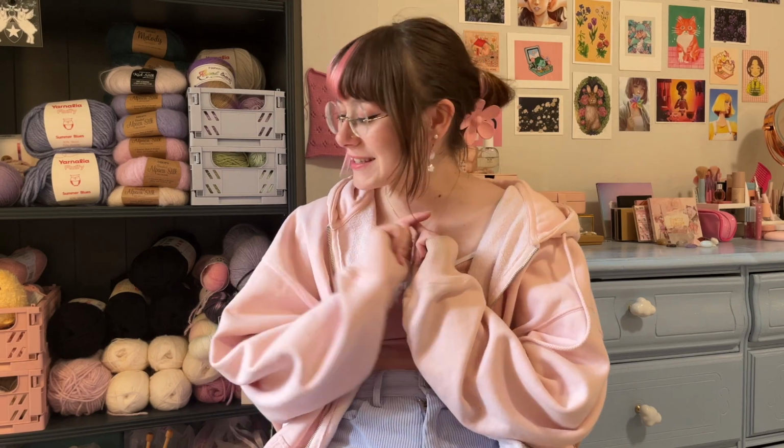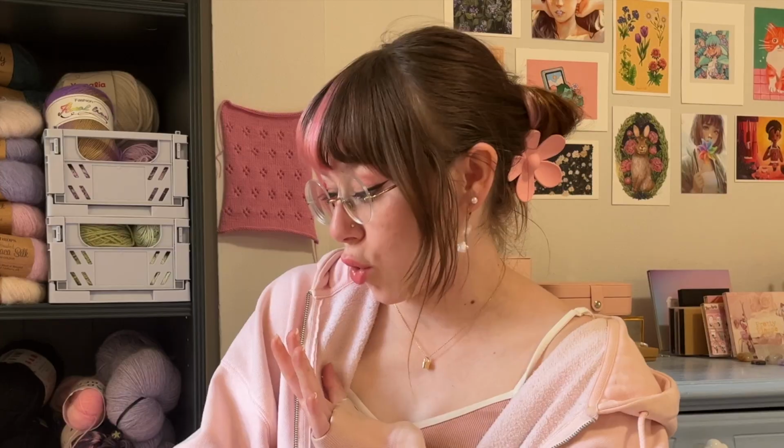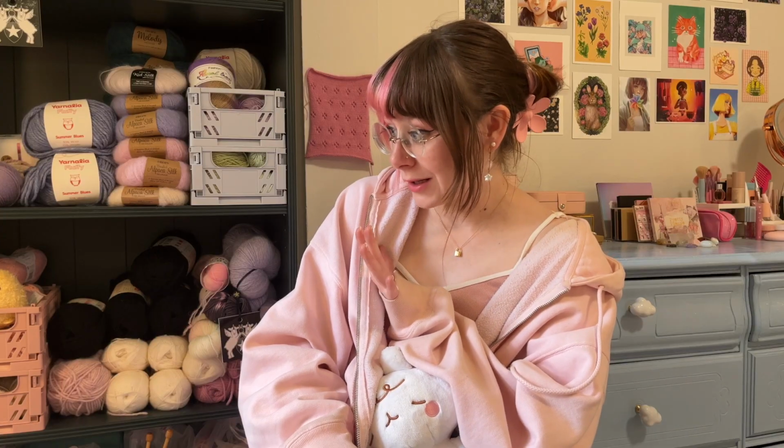A lot of the yarn is hand dyed, and a couple of them I have plans for already, so I'll share those. Oh, my little friend. And then hopefully I can fill up some more of my shelf over here. It's looking a little bare. I mean, I have plenty of yarn, but I purposely got a big shelf so I could store a lot of yarn, okay?